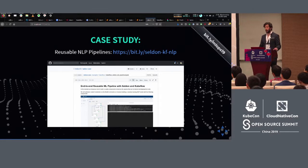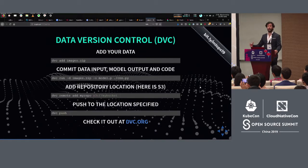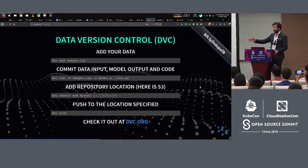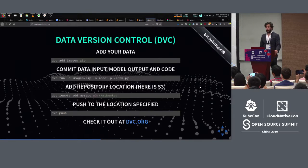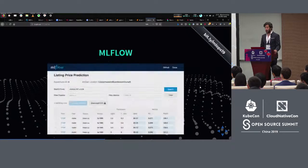And there are also several other tools that you can use for the reproducibility of your machine learning, such as this tool called Data Version Control. This is a Git-like fork that also allows you to save the state of all of the different components: the image, the data, the code, and the inputs and outputs, etc. The way that you interact with it is very similar to the way that you interact with Git. And they have a very, very interesting approach.